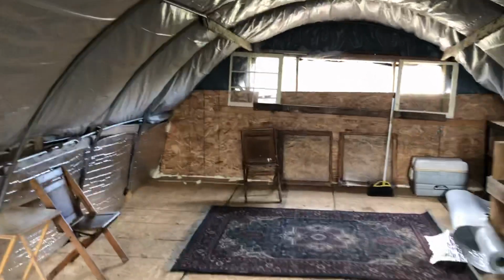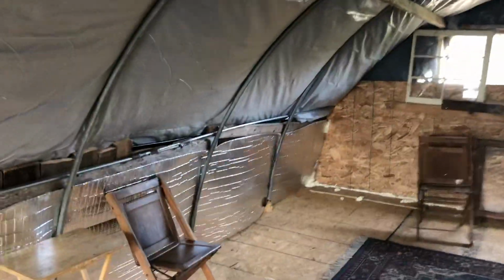Still got some stuff to do inside here. Right now I got 2 bunks set up. I'm going to put another 2 right here. I'm going to put a table and chairs here in the center. I'm going to add some storage over there. This will be like a small work area.